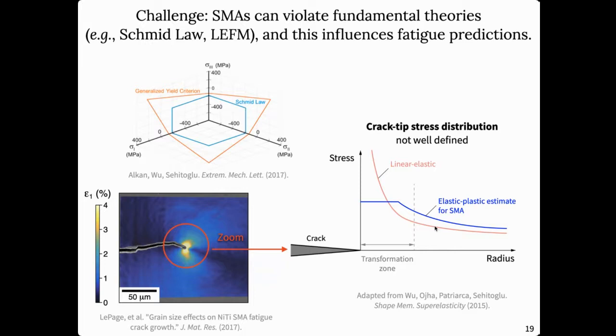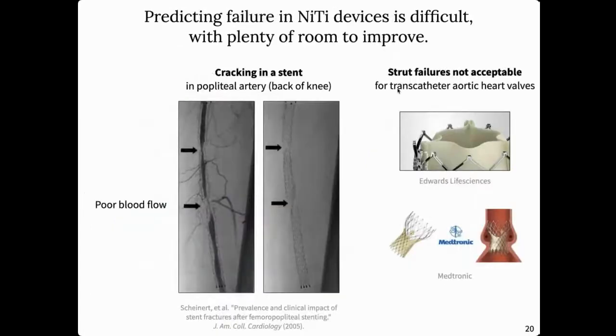Not all metals follow linear elastic fracture mechanics, but shape memory alloys do so in a weird way that's path dependent and also highly temperature dependent. So it makes it difficult to make fatigue predictions about shape memory alloys. Because of this, there's plenty of room to improve in how we design shape memory alloy devices.